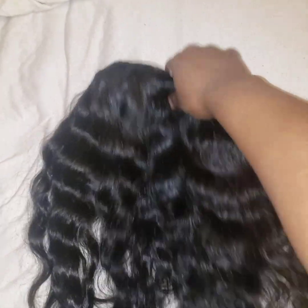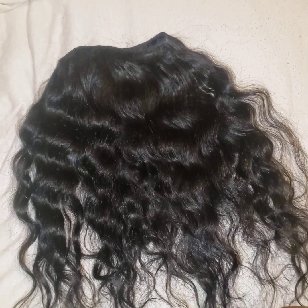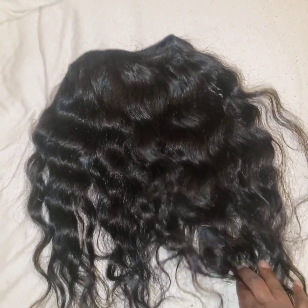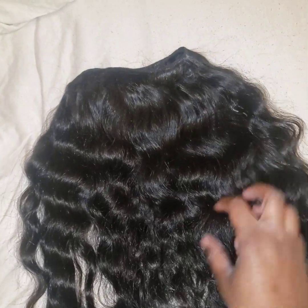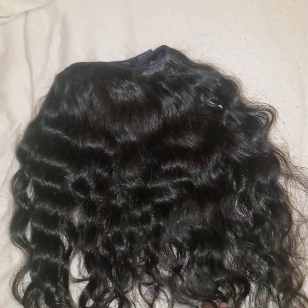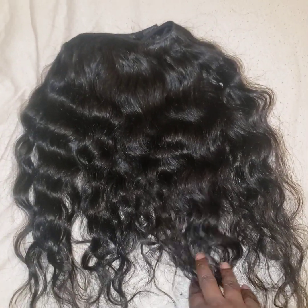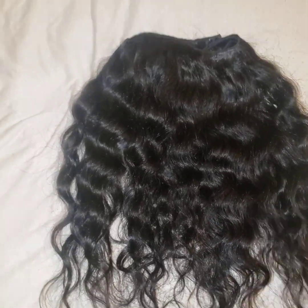This is just some leftover hair from an install I was gonna do, but this is pretty much the vendor that I use. Their raw Indian wavy, and I just requested something in a lower luster. So as you can see, it does have some texture to it. It's not coarse, but it's not super silky. It's more of just a lower luster, pretty much.